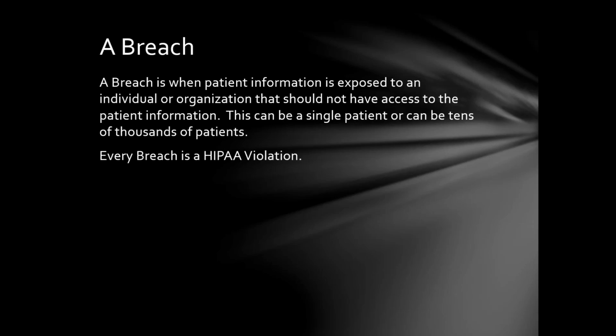Now, when we talk about events, there are HIPAA events and HIPAA violations. Not every HIPAA violation is a breach. A breach is when patient information is seen by somebody who should not. Every breach is a HIPAA violation, but not every HIPAA violation is a breach. And breaches are much more severe types of HIPAA violations than the others, but we will discuss all types of HIPAA violations through the course of this presentation.